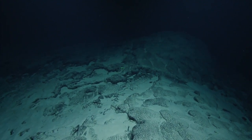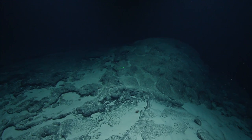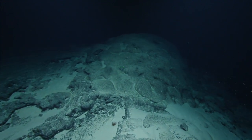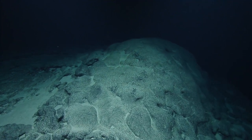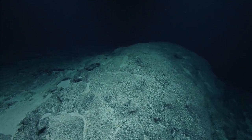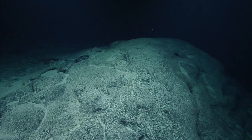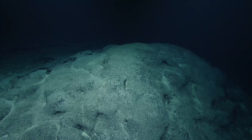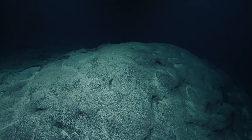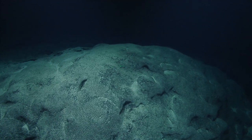I'm surprised at how abrupt this transition appears to be, what it looks like on the right side of the screen versus what's on the left. In terms of rock formation, that's kind of cool. I'm trying to envision all of this being lava running, and what this would look like when it was formed 100 and whatever million years ago.